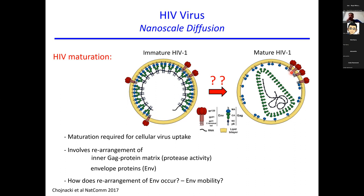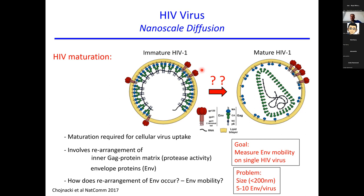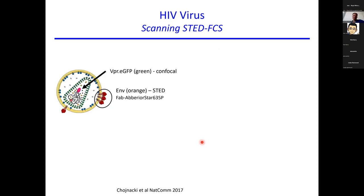So Jacob, back then my postdoc in Oxford, came to me and said, I want to investigate the mobility of individual proteins on individual viruses. So measure Env mobility, the surface proteins on single HIV viruses. The problem is, of course, the viruses are smaller than 200 nanometers, and there are only 5 to 10 Env proteins per virus. That's pretty challenging. Clearly, we have to use super resolution, and that's what we did.